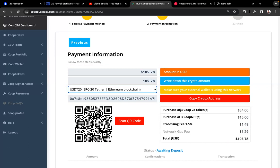And so it shows you the receipt. You're buying the 3 tokens of the 28. You're getting 3 of the NFTs, and the company only charges 1.5%. So that's the company's money there. And then, of course, the network gas fees, we can't control that. That's the blockchain. And that's the total price.